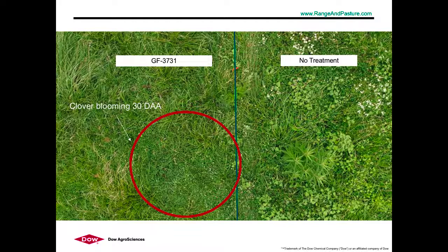But here we have 30 days after application. Here's that white clover blooming. All right, this is a rotational grazing system where these animals were turned back in there, so they were able to remove that herbage that had been damaged, and it looks like we got a lot better recovery. Here's your tall ironweed, here's your cockleburr, your fleabane, and you can see the difference in the level of weed control.